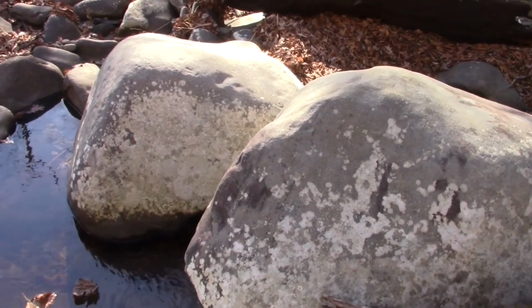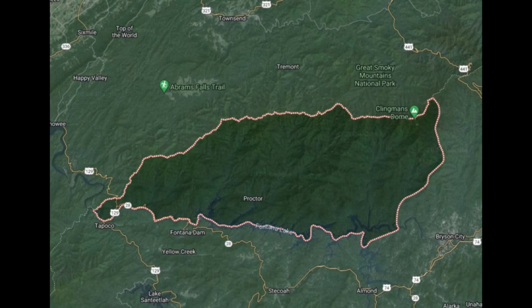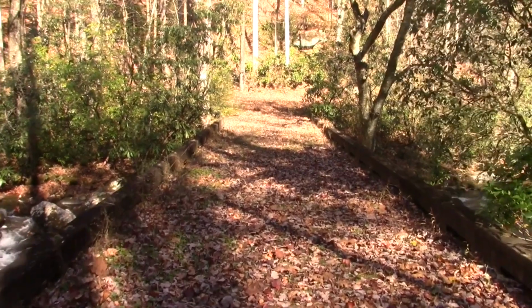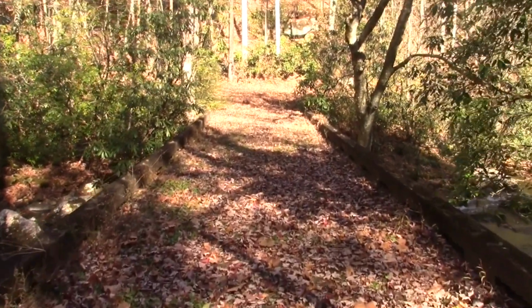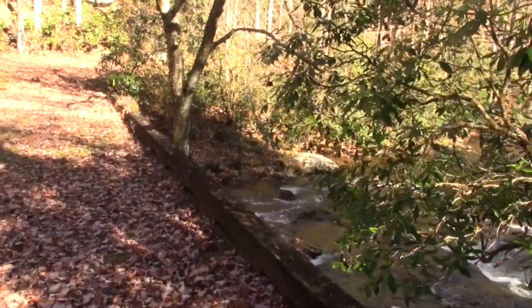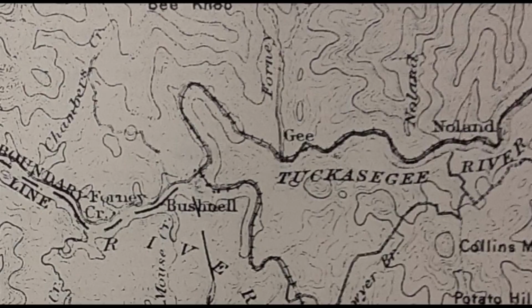Right now, though, in 1873, the village name officially became Forney's Creek, with the founding of Forney's Creek Township. It was shortened to Forney in 1903 to distinguish the village from the Upper Forney's Creek Community and School, 2 miles north. Now, folks, you do need to take a look at this map.